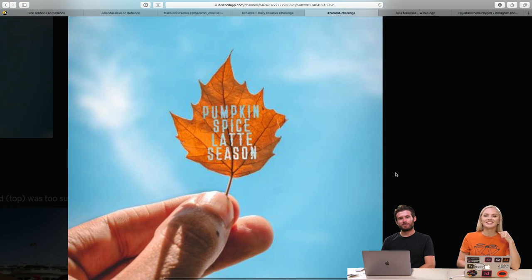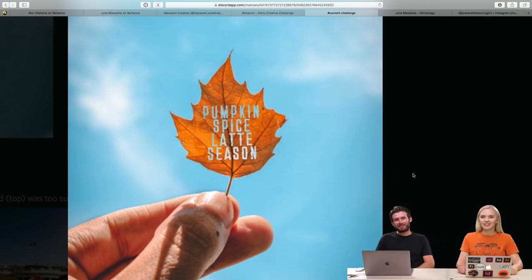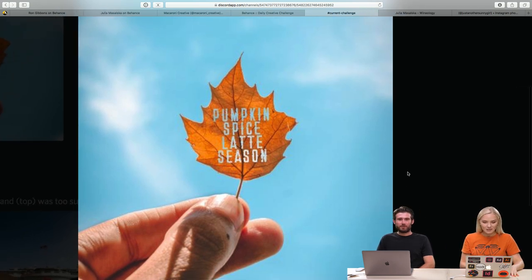Pumpkin spice latte season. Almost there. Almost there, yeah. Though here in California, I feel like we're a little bit behind. I feel like the best weather is September, October. And we don't really have that kind of autumn that they have in Germany or in parts of the US as well. But we still have the pumpkin spice latte season somehow, even without the leaves and the season change.